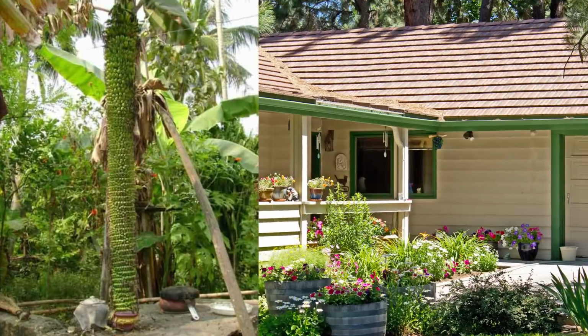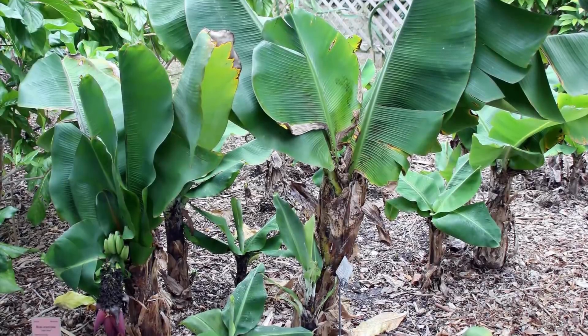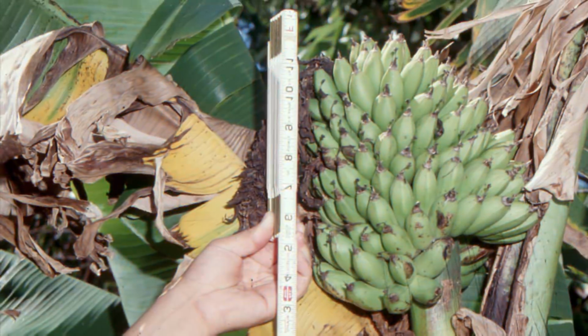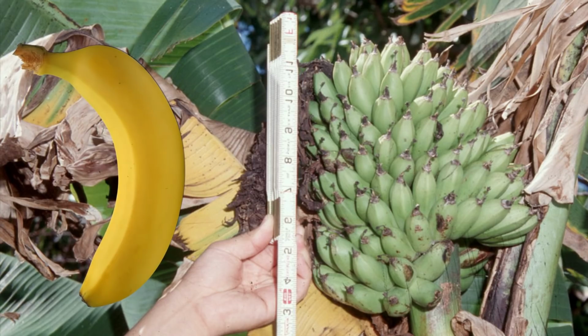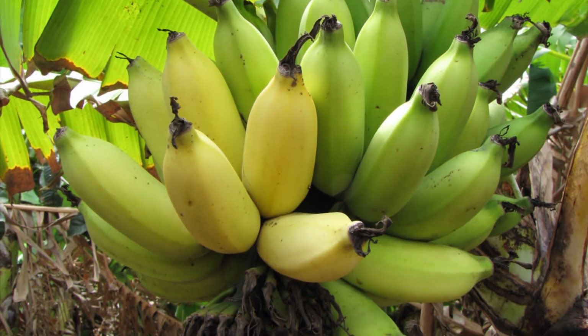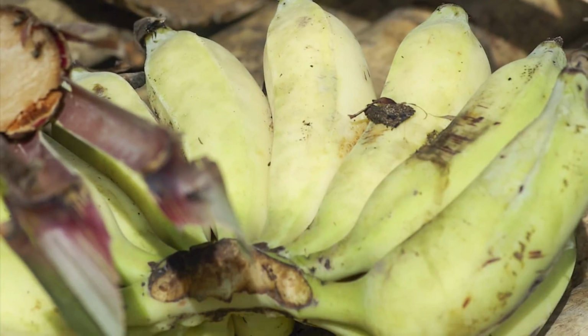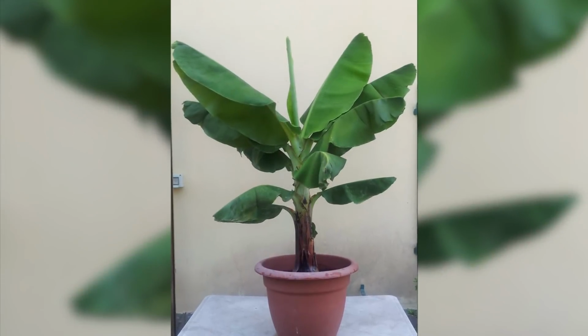Ladyfinger banana. We're all familiar with a common banana plant that grows as tall as a one-story house, but what if you could get all the goodness in a tiny package, like 5 feet high only? That's the maximum height of a ladyfinger banana plant that you could grow in a pot. It's a fruit which can grow up to 4 to 5 inches in length, maybe relatively smaller than a regular banana, but it does not fall flat in terms of taste. It's sweet and delicious, so it's definitely a great alternative. Not to mention you get to grow it in your garden.